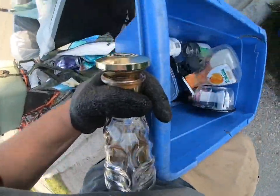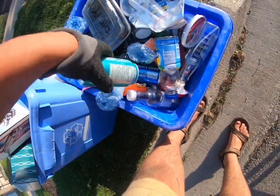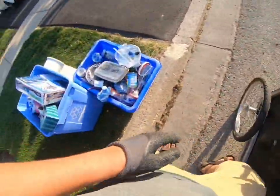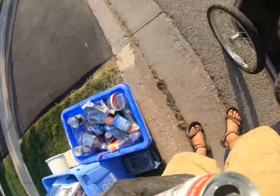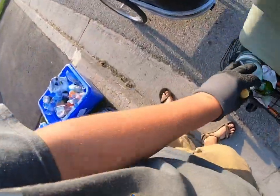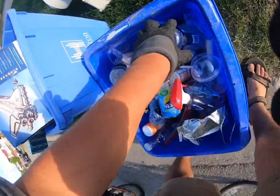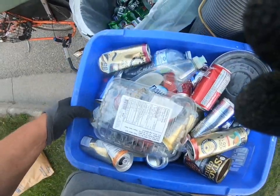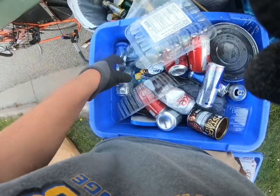That's a heavy one. This bottle's quite heavy. Picked up some more pop cans. Dumped the cans that were in there into there. Let's open this up.